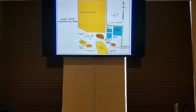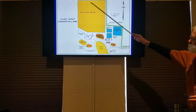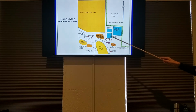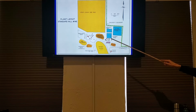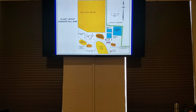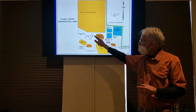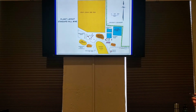Okay, in map view, this gives you a sense of scale. This is the pad and the heap that we've been talking about. Pregnant pond and barren pond are over here. Our processing plant is actually a real tiny little thing. That's what this is. Office is set right here. So it's all kind of a tight little operation. The crusher and ore preparation all went on in this area. So it really wasn't a very big footprint. The heap was the largest aspect of the whole footprint.